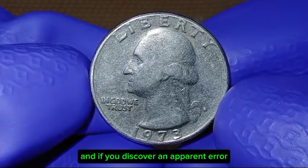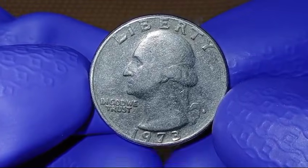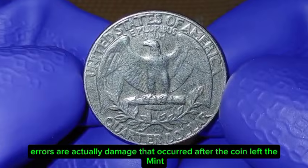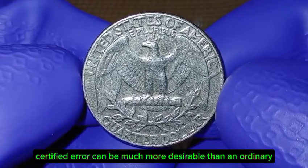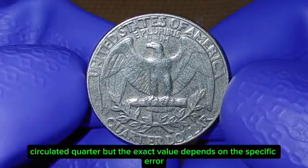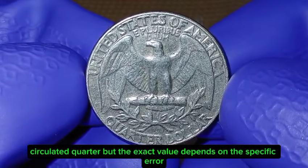And if you discover an apparent error, it should be authenticated, because many supposed errors are actually damage that occurred after the coin left the mint, and an authentic certified error can be much more desirable than an ordinary circulated quarter. But the exact value depends on the specific error and its grade.